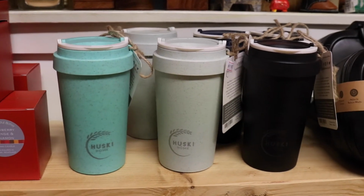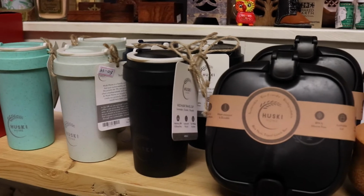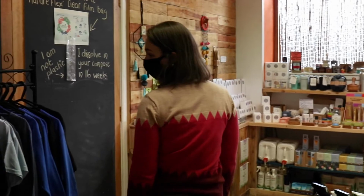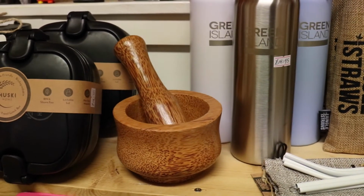For the third item on this gift guide, I am sticking with travel cups, but these ones are by the brand Husky and are unique because they are made out of recycled rice husks. Again, these are designed to carry hot and cold beverages as well as soups. They also have a really nice design feature, which is a top handle, which makes them much easier to carry. They also have to be given a major plus for the fact that they are fully biodegradable. A Longer Table also carry the Husky lunch boxes, as well as Husky's coconut shell pestle and mortar.